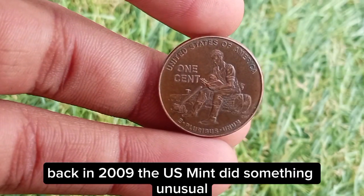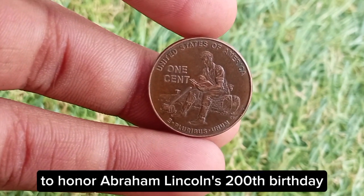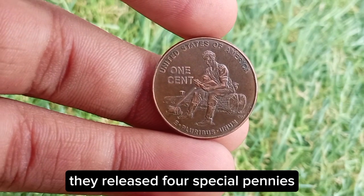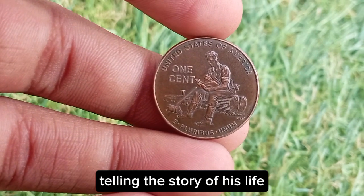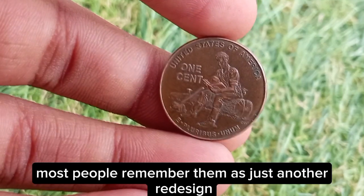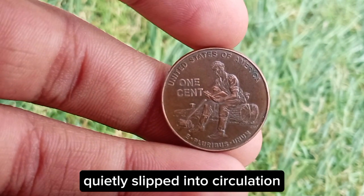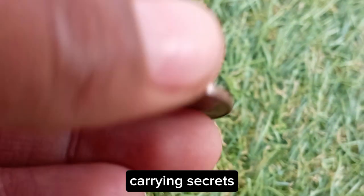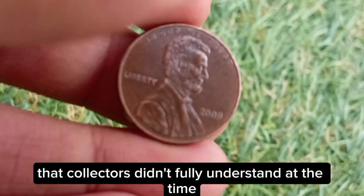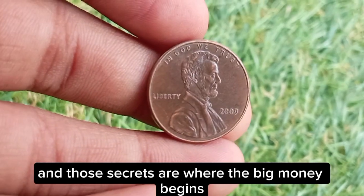Back in 2009, the U.S. Mint did something unusual. To honor Abraham Lincoln's 200th birthday, they released 4 special pennies telling the story of his life. Most people remember them as just another redesign. But one design, the Formative Years penny, quietly slipped into circulation carrying secrets that collectors didn't fully understand at the time. And those secrets are where the big money begins.